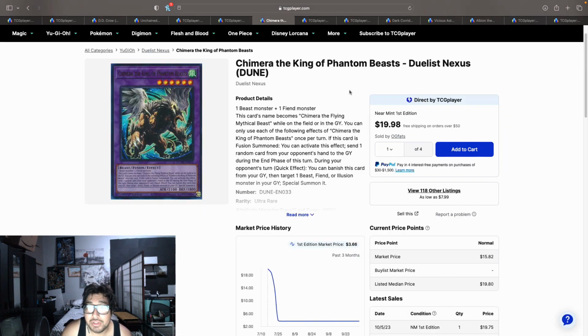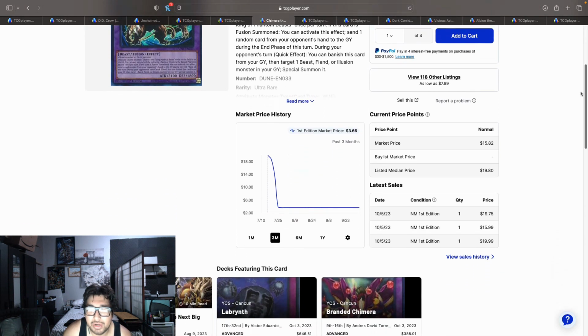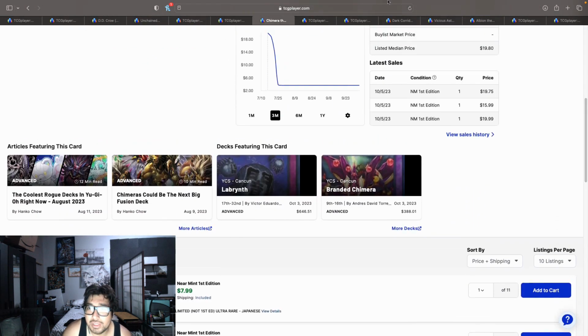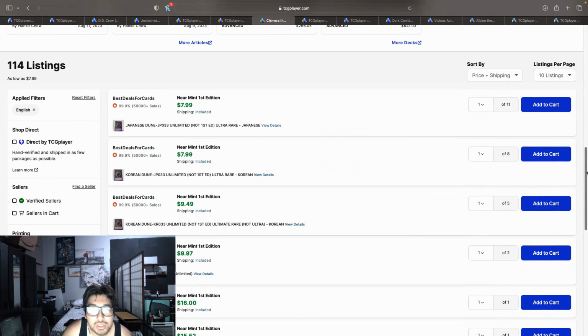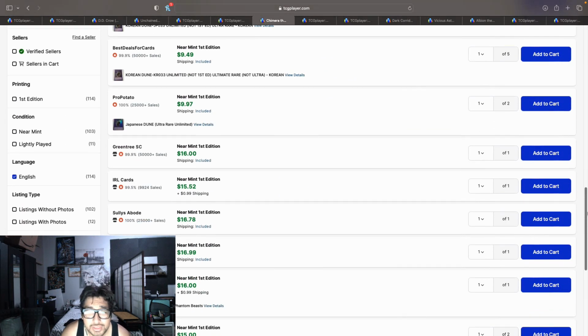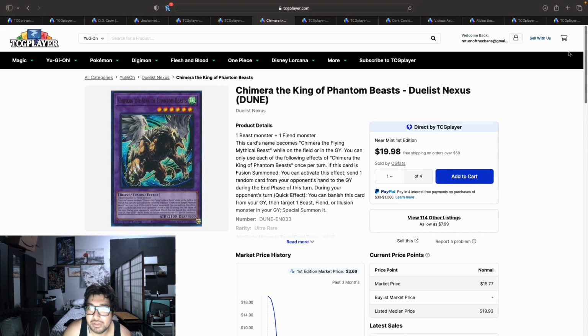We have Chimera, the King of Phantom Beasts. This one's at 118 listings. This is also one of those cards I called that I said is gonna go up higher in price. I feel like right now it's still stabilizing around the $15 price point. Let me refresh this. It's $16, $16.78, $16.99, and then $16.99 with shipping right there. So almost $17 for Chimera, the King of Phantom Beasts.